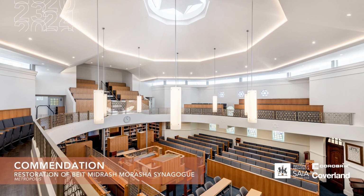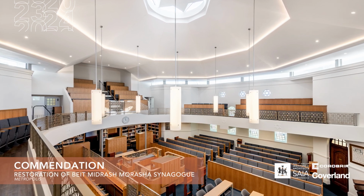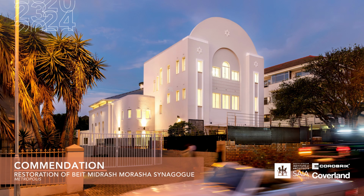affection for the original building, and a reassessment of the building's functionality, and more secular controls of heritage committees and municipal restrictions.